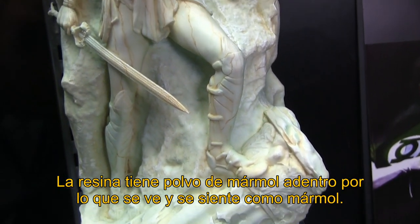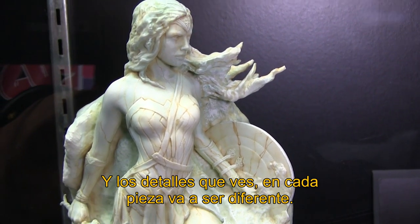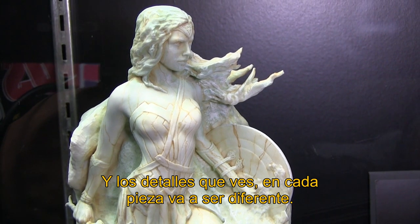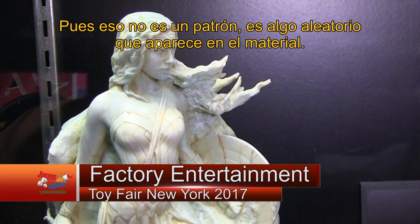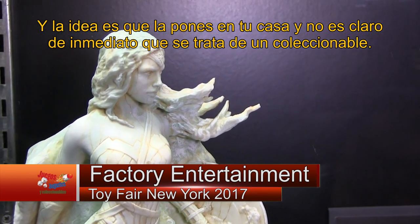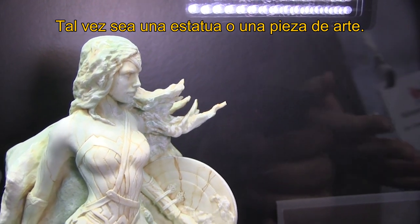The resin has marble dust inside it so that it feels like marble and it looks like marble, and all that veining you see there, every piece will be slightly different because that won't be a pattern. That's a random shape that just appears in the material. And the idea behind this is you put this in your house and it's not immediately clear that it's a collectible. It might just be a statue, it might be a piece of art.